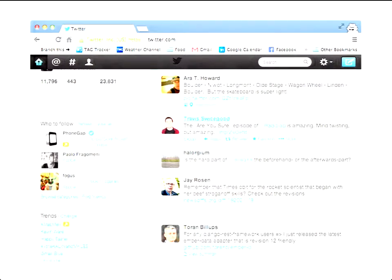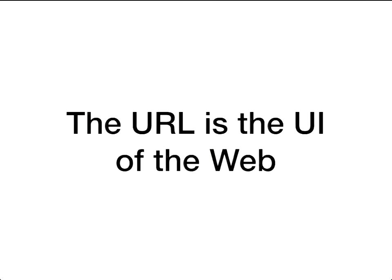When I look at Twitter, I found that basically almost every single tweet had a URL in it. So basically, what are people doing on Twitter? You think of Twitter as completely different from the web, completely the opposite of the web. But you find that everybody's basically sharing links to other things. Like I said, the URL is the UI of the web.